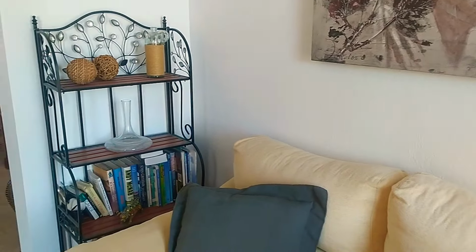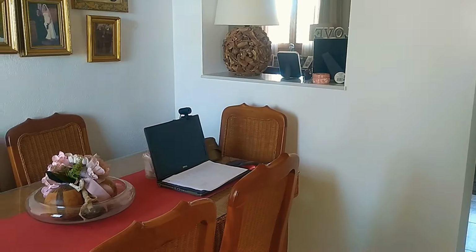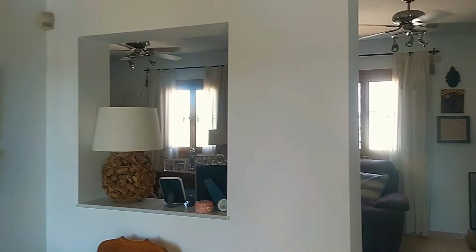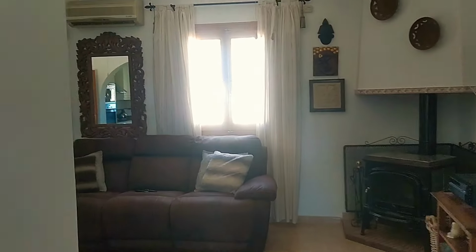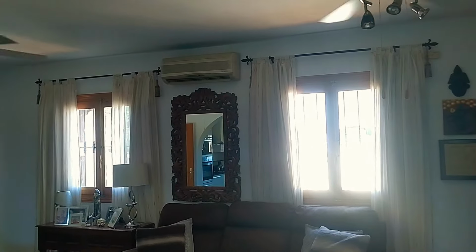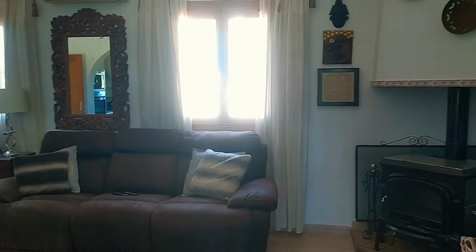So much nicer than just a little small entrance porch or a standard entrance hallway. I like this feature wall here, that just makes it feel really open plan. So this is straight into the lounge, and you can already see in front, you've got air conditioning in here, twin ceiling fans, spotlighting. So, character villa, it's got a lovely little modern twist to it.